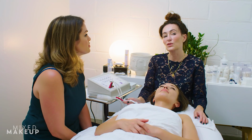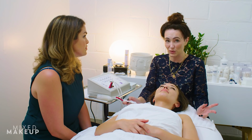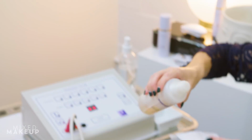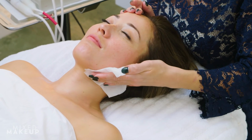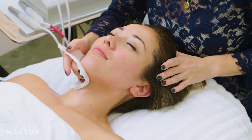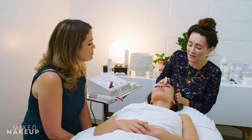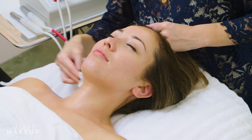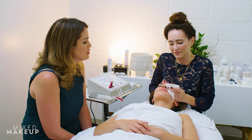So now we're gonna use the famed P50, the Biologique Recherche famed P50 original formula in 1970. Oh, that sounds so fabulous, like a fine wine. It's gonna pH balance her skin. It's gonna get her skin slightly acidic, which is where I want it. It exfoliates the skin, really pulls the pores together, helps kill bacteria. It's just kind of like the perfect thing.